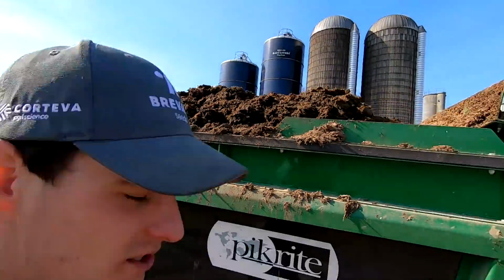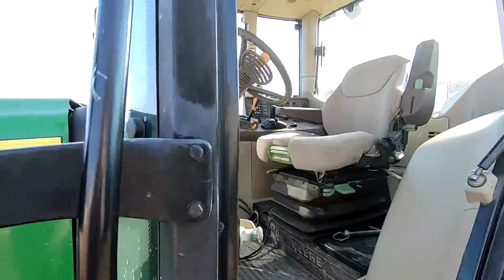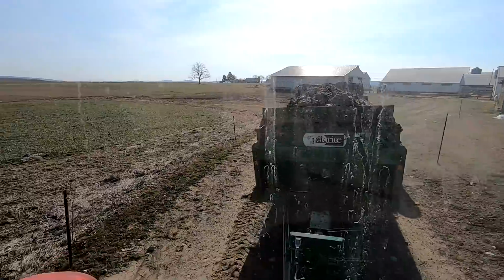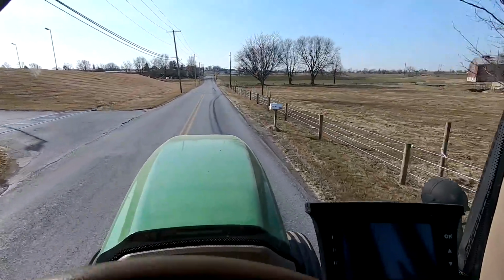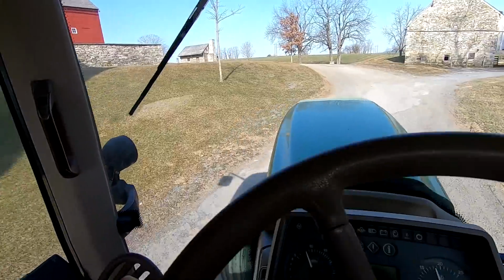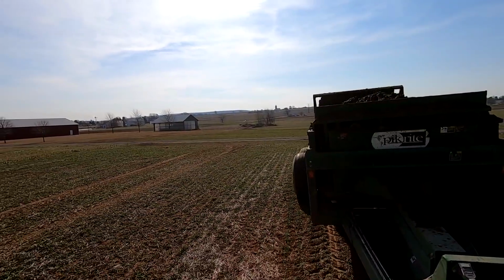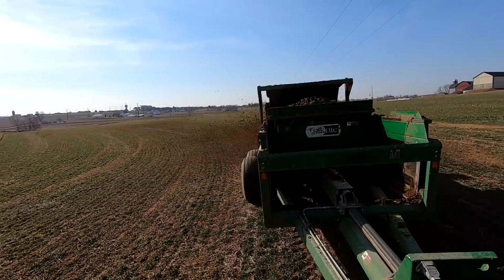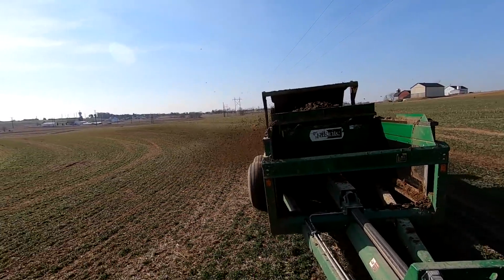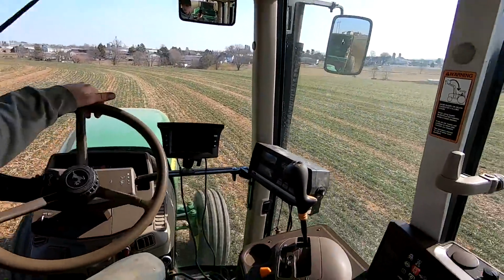I don't want to make the load too full because this manure is a little bit on the soupy side and I don't want it spilling on the road. Seems to handle the spreader really well. Just plenty of power to keep the PTO moving up this little hill. No problem.